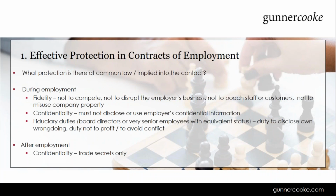So first, looking at protection in the employment contract. The main reason, as you may be aware, that we have contractual protection is that there's little recourse without having the protection in the contract if the employee decides to operate in competition, particularly after termination of employment. Whilst there's more protection during the employment relationship, it's still a good idea to supplement that in the written contract.